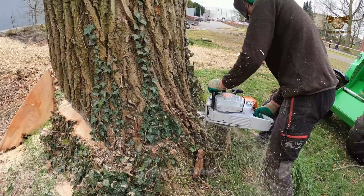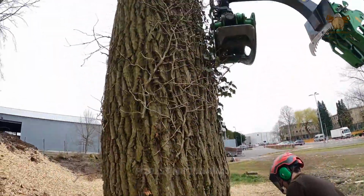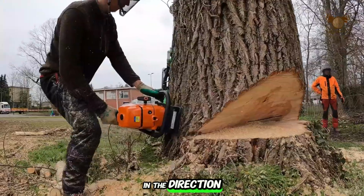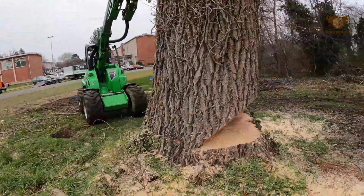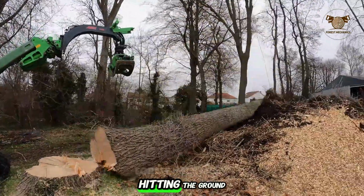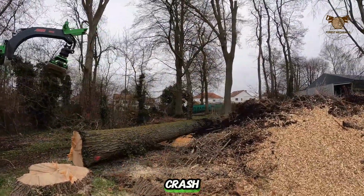The excavator moves into place. With its mechanical arm, it pushes against the tree's base, nudging the trunk in the direction of the notch. Slowly, the tree begins to fall, a monumental, controlled descent, hitting the ground with a thunderous crash.